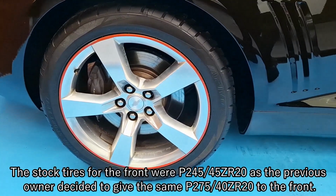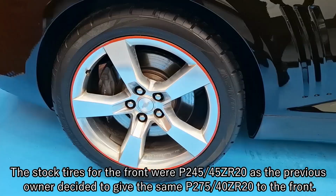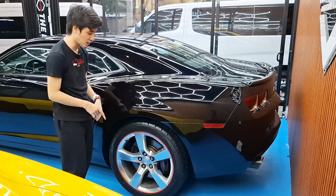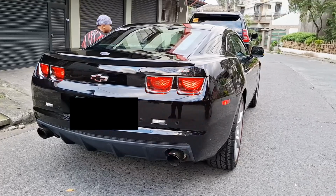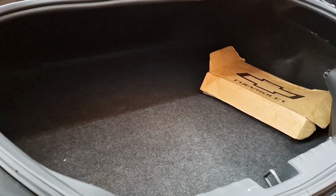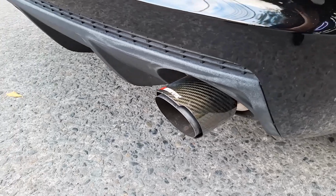And this Camaro is running on 275/40 R20 tires, and this one has Arivo Sport tires. I never knew Arivo had this kind of tire for sports cars. For the rear, again, your classic Camaro look. And being the 5th gen, the boot space is a little bit smaller, around 300 liters. And this specific one too has an Akrapovič exhaust, which sounds like this.